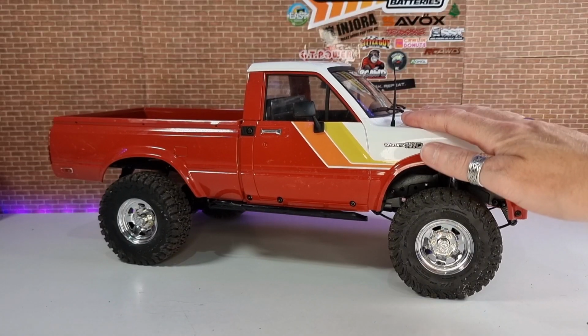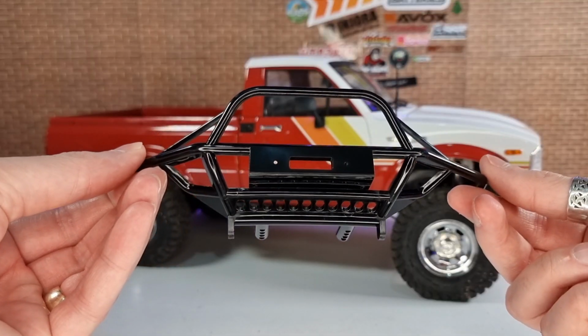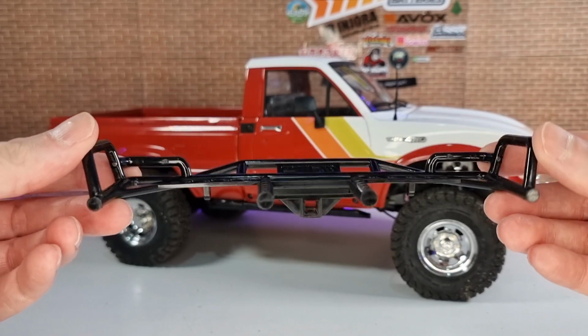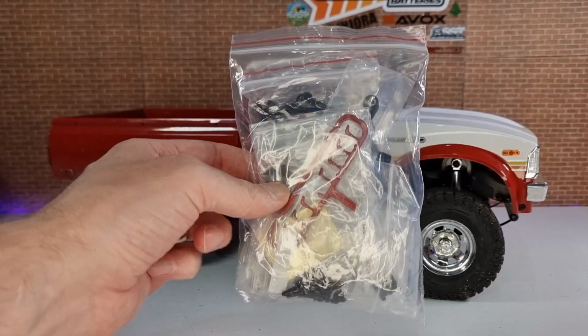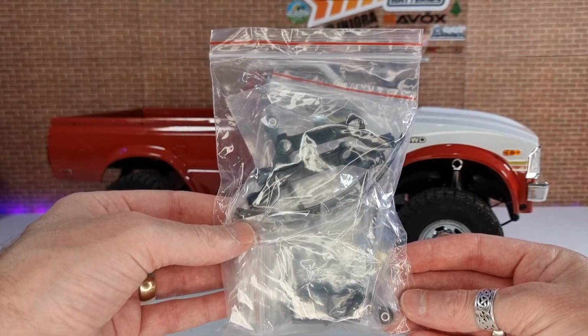And before we pop the body off and have a look at the chassis, I'll just talk you through what else comes in the box. You also get included the Marlin V2 front winch bumper and the rear plastic tube bumper, if you want to stick those on as well. You also get a nice bag of goodies, which includes spare screws, a spare steering link, and additional leaf springs if you do want to tune the suspension.